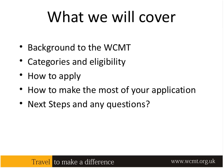We'll be going through in quite some detail how to apply, as well as how to make the most of your application. We're really glad to have Erica Sosna and also Alvin Carpio here today. They're both fellows who've done their fellowships in the last couple of years, so they'll be able to include some of their own ideas at this point and tell you a bit about their experience. And then finally, we're going to be talking about what to do next, and we'll have plenty of time for you to ask any questions that you have.